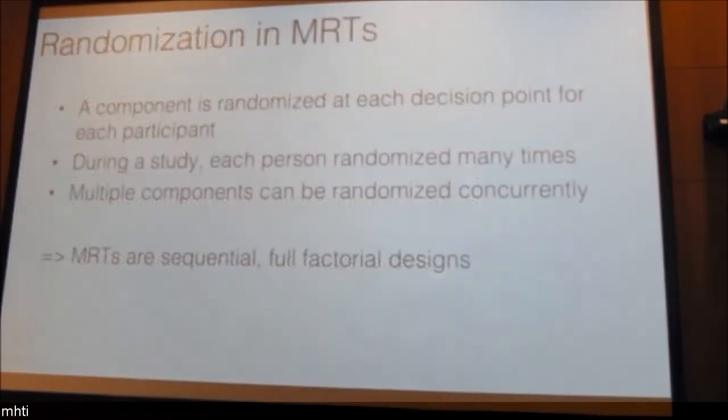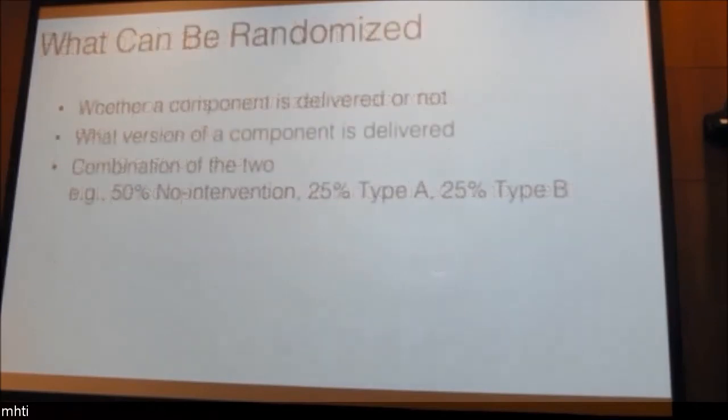So just to reiterate here, the randomization is done at each decision point, and during the study, a person can be randomized many times, right? And you would randomize each component that is micro-randomized separately. So basically, as with other factorial designs, you can study multiple components at the same time. And you can randomize whether a component is delivered or not, what version of the component is delivered, or some combination of those two.